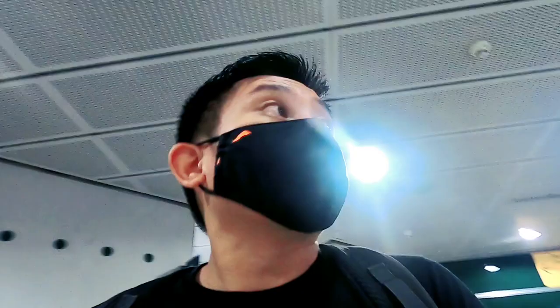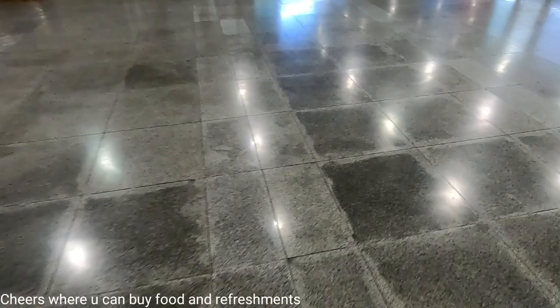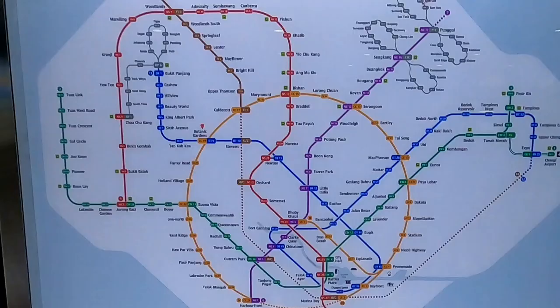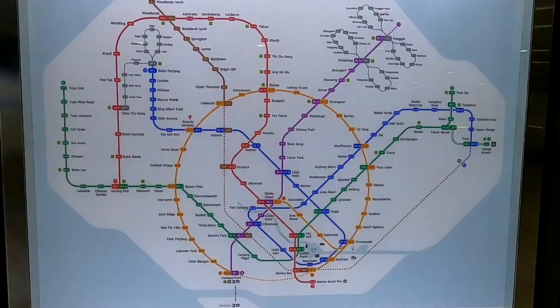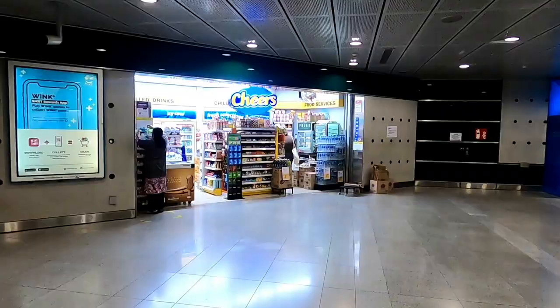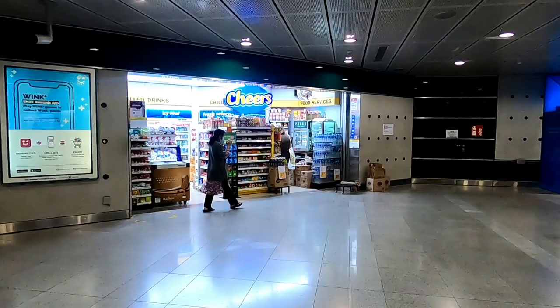Arrived here at the MRT station sa Singapore Botanic Garden. So part naman here is may tiers dito where you can order. Okay, so ito yung map natin. Yan yung matutunan. We're heading toward that escalator. A few moments later.